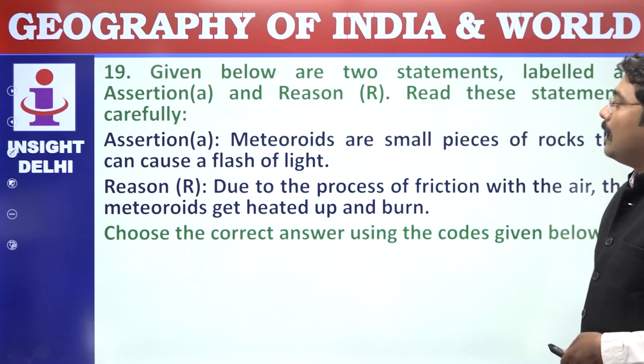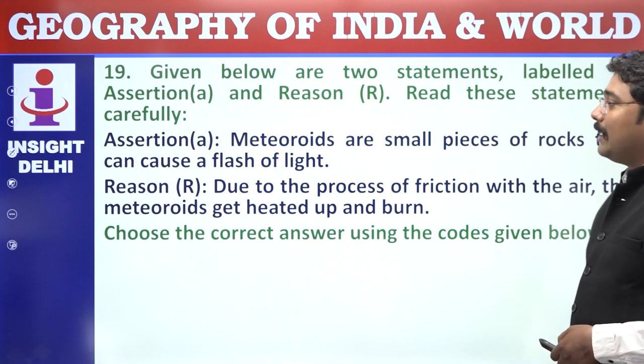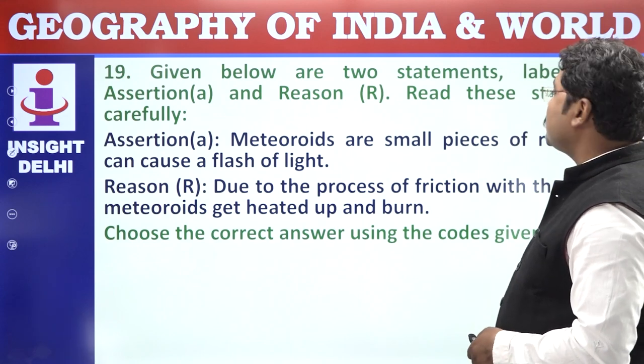Given below are two statements labeled as assertion and reason. Read these statements.